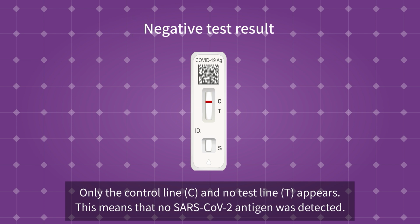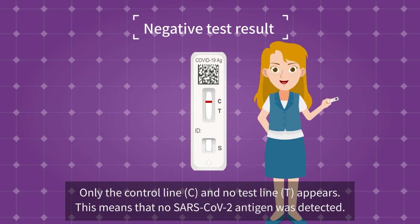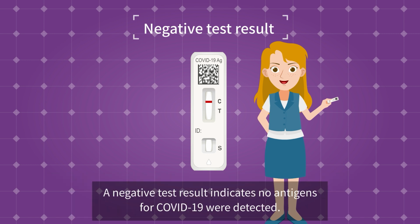If only the control line, C, and no test line, T, appears, then this means that no SARS-CoV-2 antigen was detected. Please note that negative results are presumptive, and confirmation with a molecular assay may be necessary. To increase the chance that your negative result for COVID-19 is accurate, you should test again in 48 hours if this was your first test during your current illness. A negative test result indicates no antigens for COVID-19 were detected.